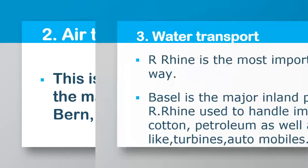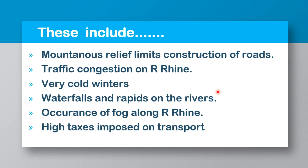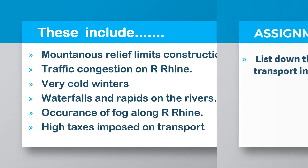Let's proceed and look at another problem that the people of Switzerland experience. So, the occurrence of avalanches, the occurrence of fog limits visibility, and it also creates hindrances. Then to make matters worse, Switzerland is landlocked like Uganda. The problems we share are literally the same, and that problem is the high taxes imposed on transport. Whenever they are transporting goods from other countries into Switzerland, or if Switzerland wants to export goods to other countries, they have to pay exorbitantly, and that disrupts the economy.